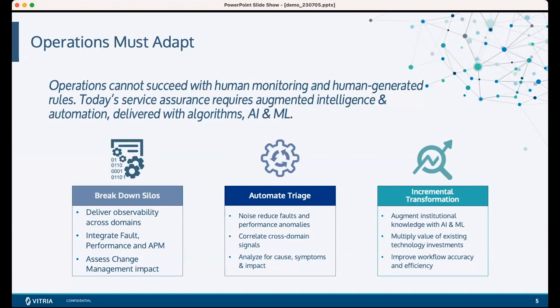So really, with the complex service environment, augmented intelligence, automation, and algorithms are going to be required to succeed at scale. What this will do is allow observability across the domains, not just within the domain, will allow integration of the impact of change management with the rest of operations, and will accelerate the identification of faults, impact, and root issue.